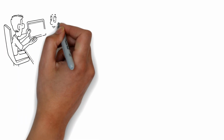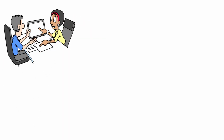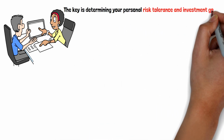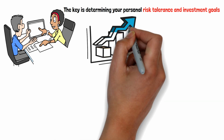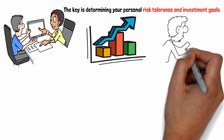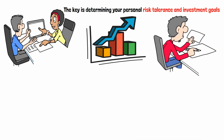Your investment strategy should be as unique as you are. There's no one-size-fits-all approach in finance. The key is determining your personal risk tolerance and investment goals. How do you feel about market ups and downs? What are you aiming to achieve financially? These factors vary from person to person and play a crucial role in shaping your portfolio.